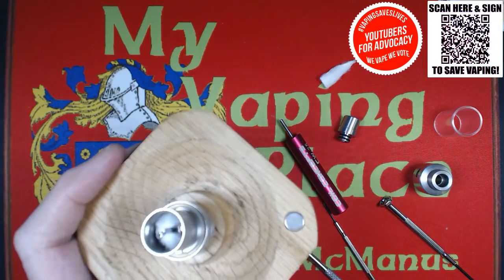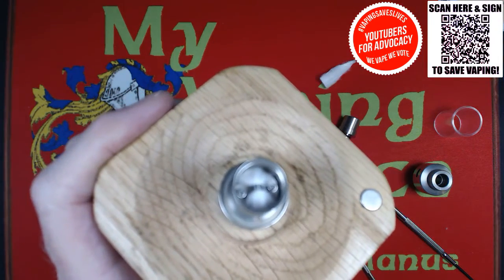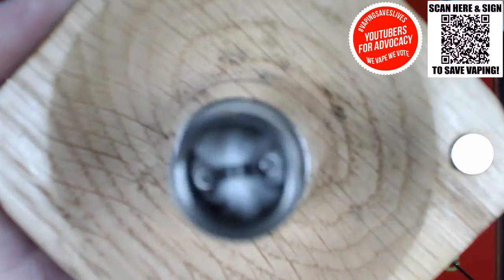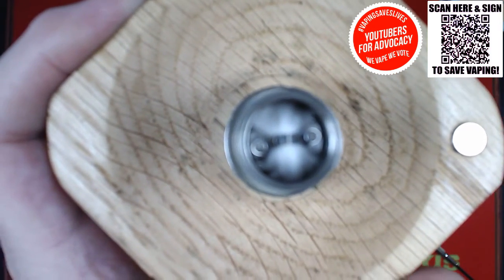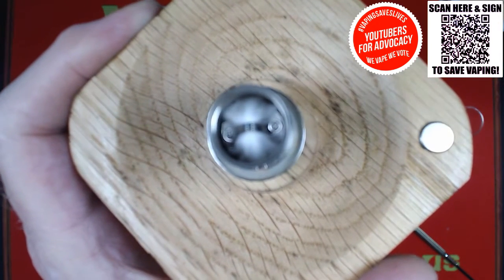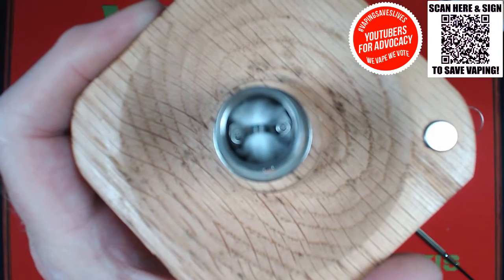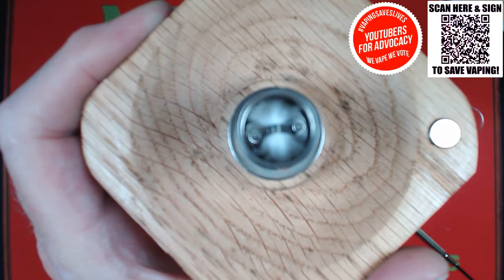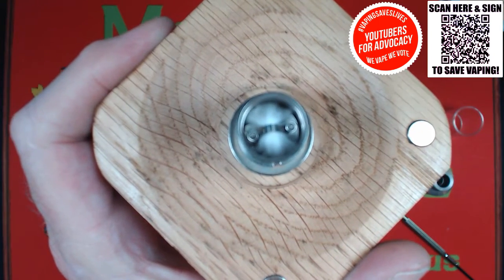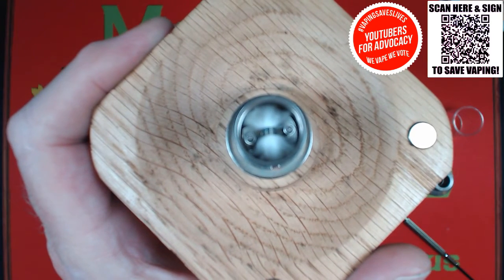All right. Let me whack the focus back up here so you can get a really close look at exactly what I'm talking about. And try and get the focus there. Yep, see that? That's what you want your wicking to look like.